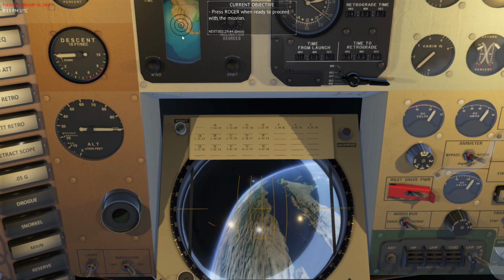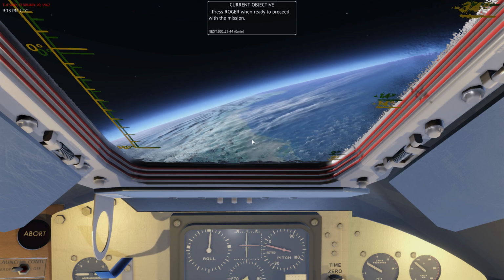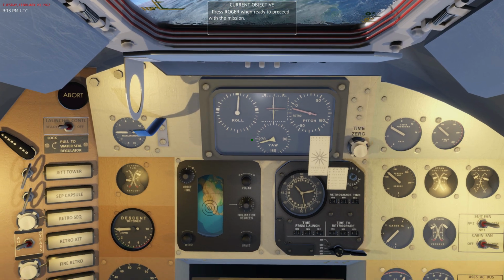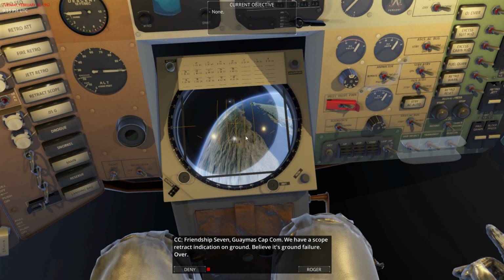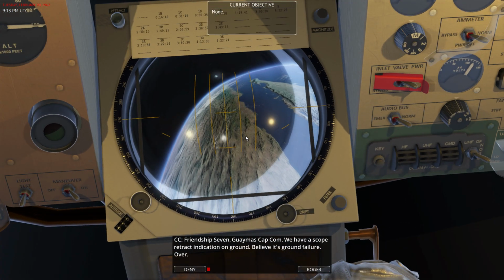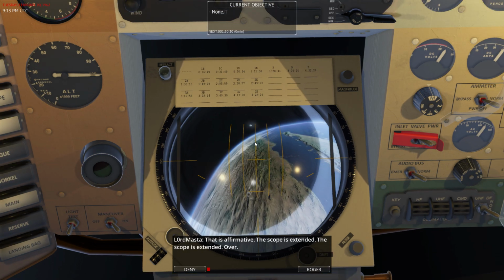Baja, California. Friendship 7, ground Capcom. We have a scope retract indication on the ground here. I believe it's ground failure. That is affirmative. The scope is extended. The scope is extended. Over.